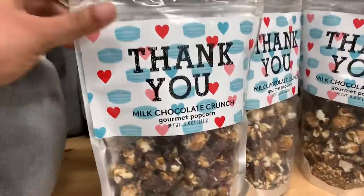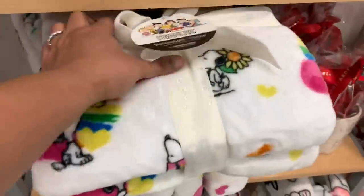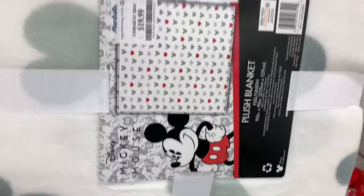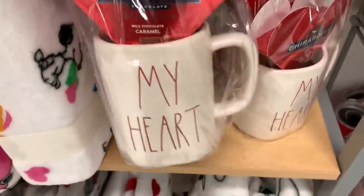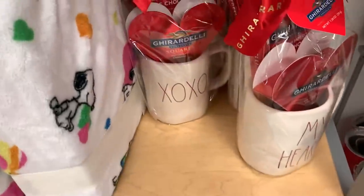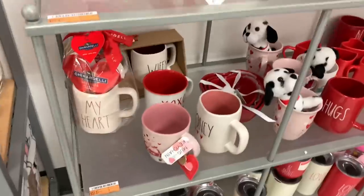Then here is one of the bigger Raydon Valentine's Day blankets. That was $24.99. And this section right here was tucked away in a corner. Does your Marshalls do this? I noticed my Marshalls has this little corner where it almost looks like you're going to go into the back room. But that's where they put a lot of their seasonal decor. I think this is where they put it when they're getting ready to put it out onto the floor. But it is there for your viewing and shopping pleasure. So that's where this was. I think I caught it early and they still hadn't got it out onto the actual floor.